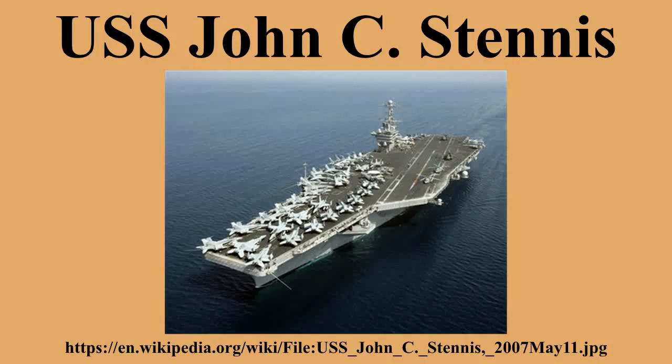Stennis conducted her 4th major overseas deployment, participating in Exercise Northern Edge 2004 in the Gulf of Alaska, the Rim of the Pacific Exercise off Hawaii, exercises with Kitty Hawk off Japan, and goodwill visits to Japan, Malaysia and Western Australia.